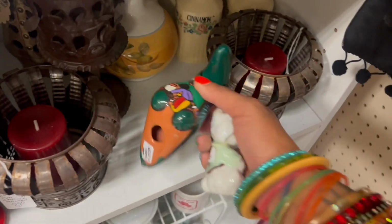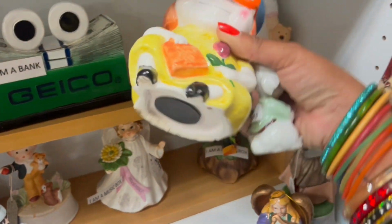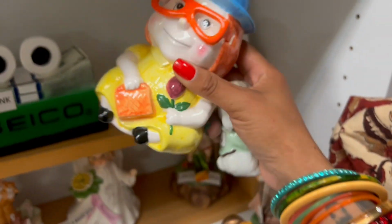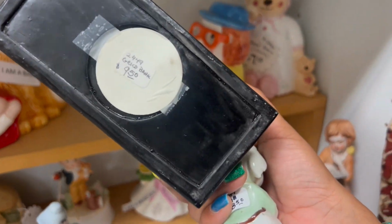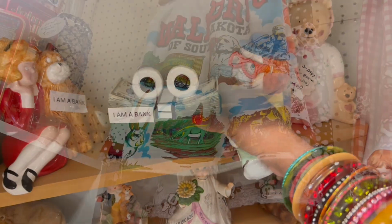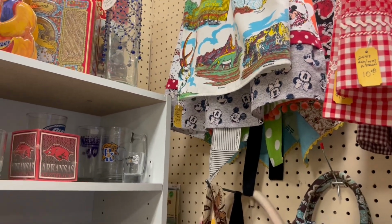Like the Mexican bird. That's kind of neat. That's only at $5. What's going on with her? $5.50. That's probably like Taiwan. I love this thing so much. Geico Bank. That's really fun. I love that South Dakota apron.